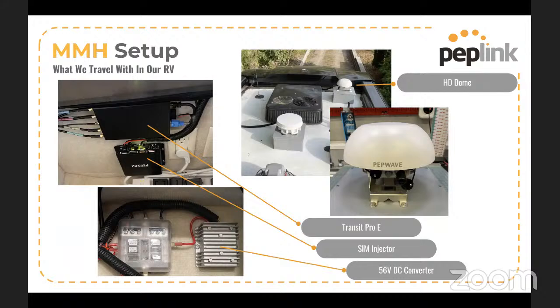But the point really from this slide is not, hey, you should buy what I have. It's more, look at how modular this stuff is. You can start with a Transit Pro E or a single modem, and then you can add and upgrade from there and expand out the solution to meet your needs.